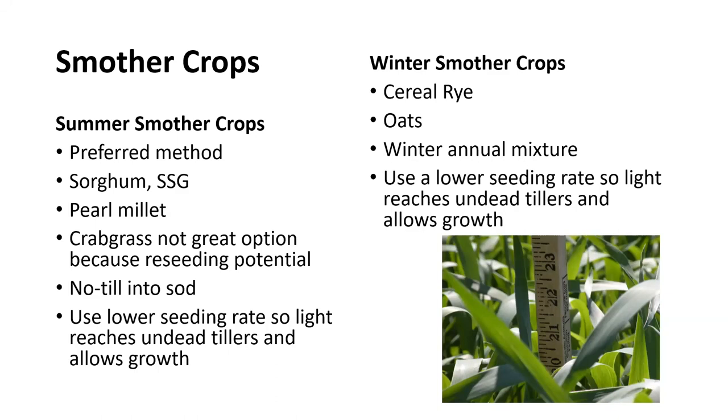So when we plant, have that second spray, we're able then to, again, since they're actively growing, have them die. So for our winter smother crops, the best option is actually cereal rye because it produces a lot of biomass. Oats or any winter annual mixture.